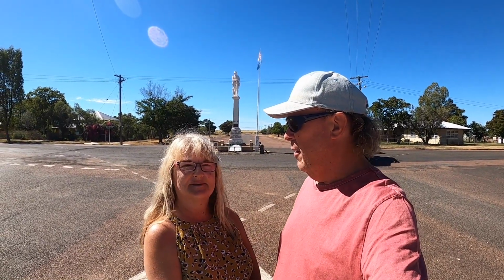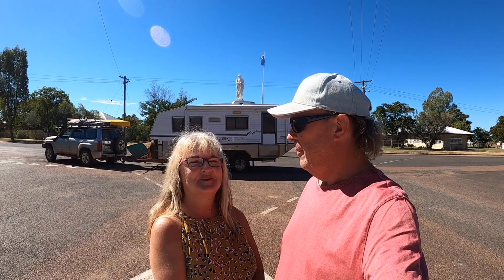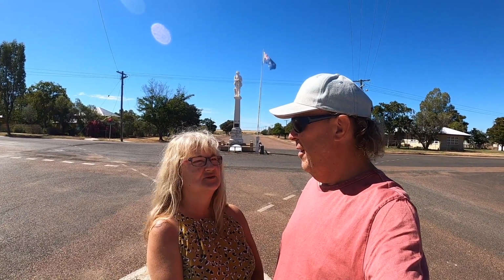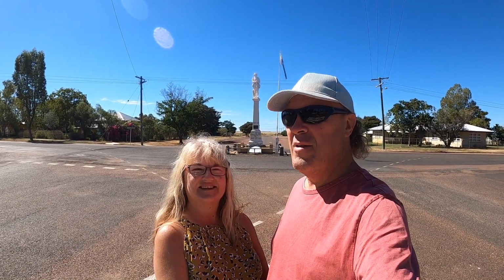So what is this sculpture trail? What's it about? There's 40 sculptures done by local artists, and I've seen a couple of pics. Is it a number of artists or just one girl? I'm not 100% sure. I thought it was one girl. We've been at Lara Wetlands with no internet coverage, so we haven't been able to research this at all. But going by what a couple of people have told us, I think there's one girl who's done all these sculptures and put them along this trail. So we'll be able to tell you more about this as we go along.